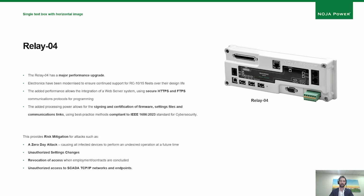So firstly, a little bit about the Relay 04. It's a major performance upgrade, and the electronics have been modernized to ensure that we've got continued support for our RC10-15 fleets over their design life. And so that added performance allows us to integrate a web server into the Relay 04, meaning that you could use a web browser to also interrogate the device, provided you have the credentials to log into it. It also means that we can sign and certify the firmware and the settings files and communications links so that we can achieve our cybersecurity goals with it. And it provides risk mitigation for attacks such as a zero-day attack, unauthorized settings changes, revocation of access, and unauthorized access to SCADA TCP/IP networks and endpoints.